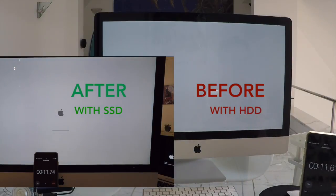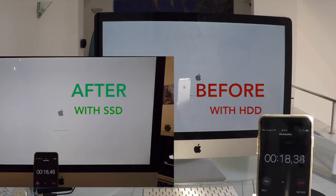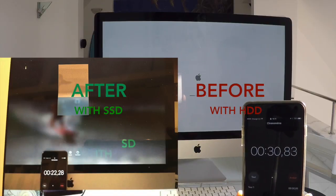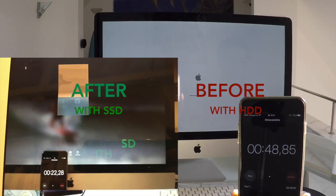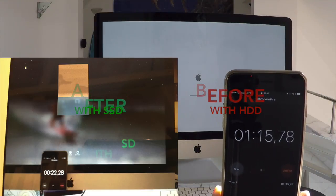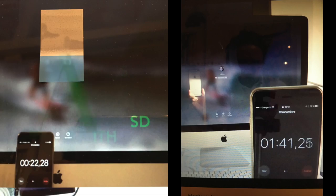SSD drive is on the bottom left and hard drive is on the right. You'll see it's amazing how much speed we gain from changing the drive. Ready? That's it. 22 seconds to start the computer with the new SSD drive, whereas with the old hard drive, it takes forever. I mean, it's just amazing the difference in performance when changing the drive. I mean, it's really, really worth it.